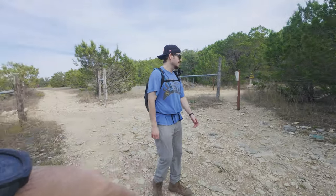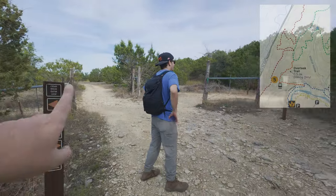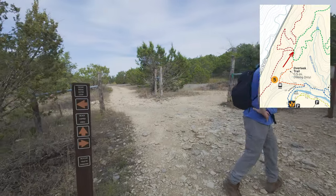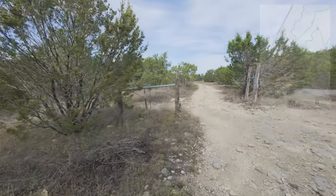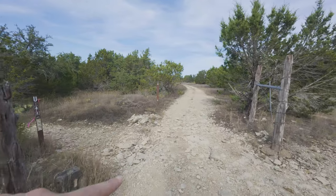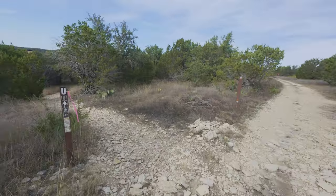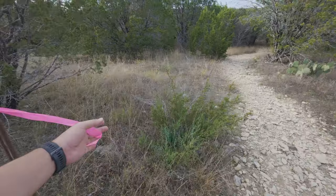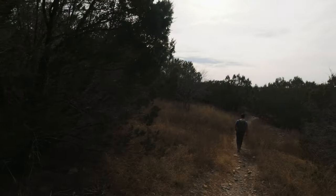So we got to the very top of the outer loop here. To the right is the overlook. You can see the sign, that's an overlook trail. We're not gonna be going there. We're gonna be following the outer loop here, which is just on the left. If you go forward, that's the Black Capped. We'll be following this sign right here, again with the pink streamers. Let's go.